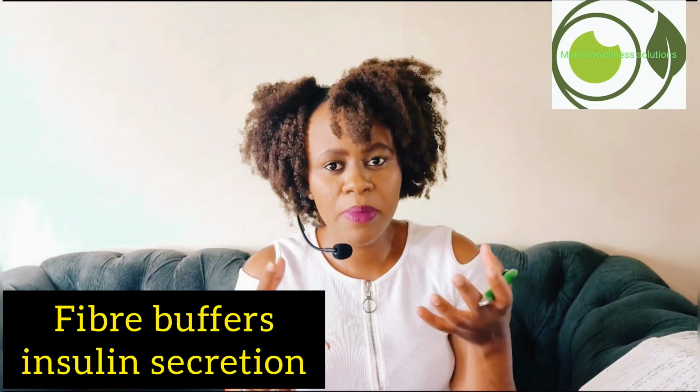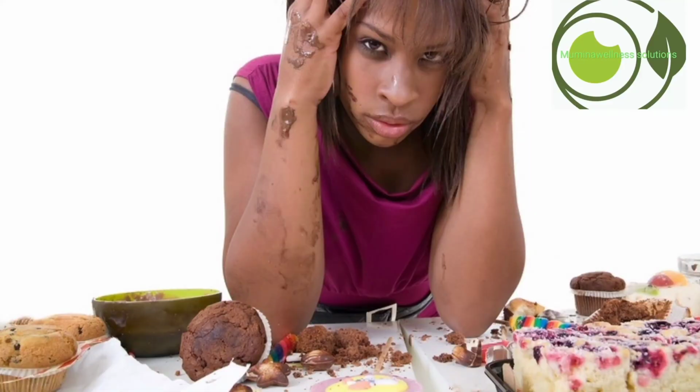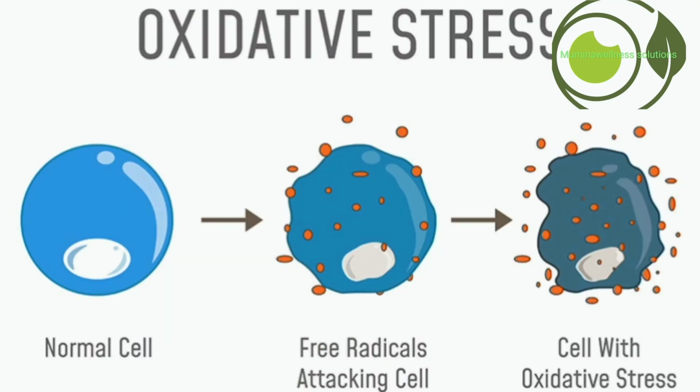And again, most foods that are rich in fibers help you increase intake of the phytonutrients, the micronutrients, the vitamins, the minerals, and they help you in buffering all these cravings that are caused by inflammation. And we understand that inflammation is a cause of most conditions, including obesity.